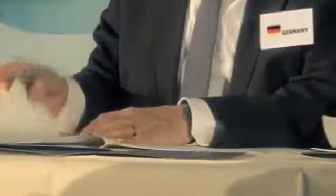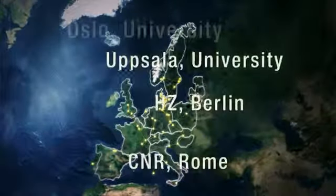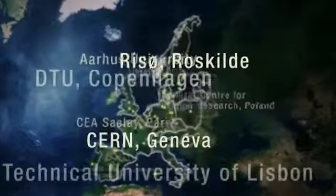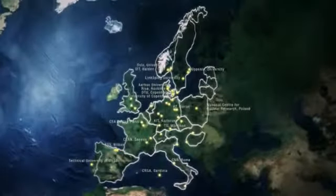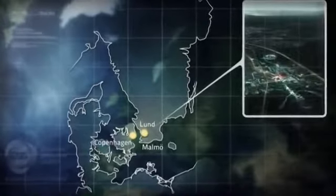In 2009, 14 European nations met in Paris to sign a memorandum of understanding. That started the process of designing and preparing to build the European Spallation Source. Since then, experts from Europe's most prestigious laboratories have come together. They developed the plans and designs for the newest and most powerful source of neutrons in the world.